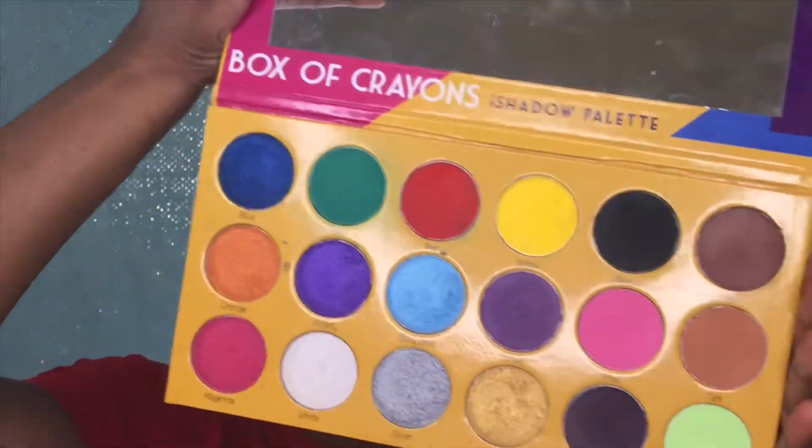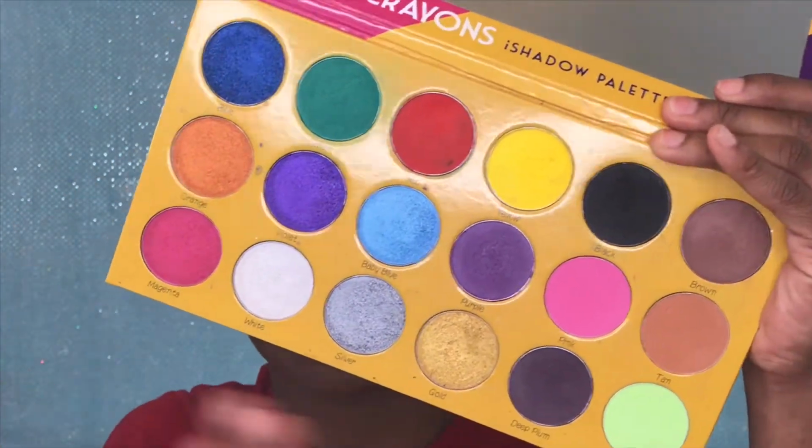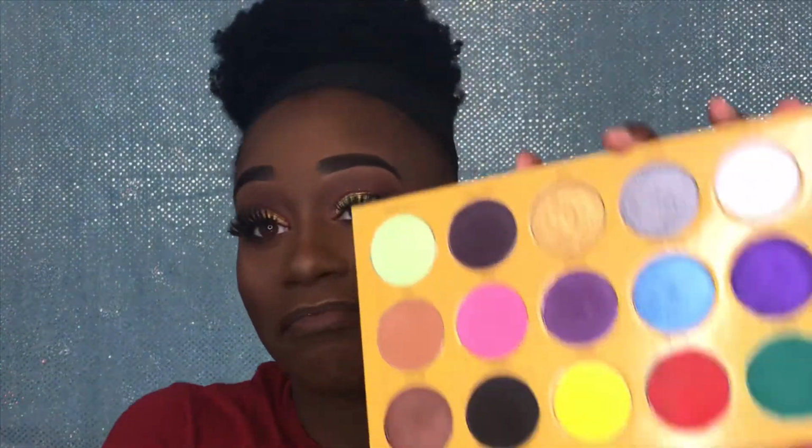This palette is everything. It has every color you'll ever need in it. The owner of this brand, Super, she's so inspiring. She definitely has a good head on her shoulders, and I just really wanted to support somebody like that, because she's doing a lot of things for us in the community. And this palette is holy grail status. It's just really good. I love it. I don't have anything bad to say about it.